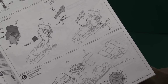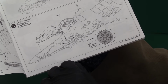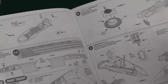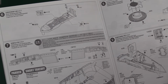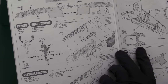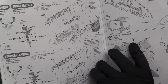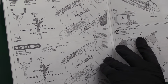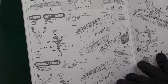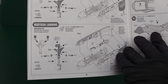So you're building up your cockpit tub there. You've got armour plating going in at the side here. Then you've got your lift fan going in, and the basic cockpit going in before you get to the seat. Then you're going to build up your gear bay for the nose landing gear, and this is when you start having to make decisions. Do you want it parked or short takeoff? Because that dictates which nose leg you're going to use, whether it's compressed or not. And then in the vertical landing position, you can see there's different parts for the different scenarios in terms of compression of the front suspension on the oleo leg, and no compression at all when it's in that vertical landing position.